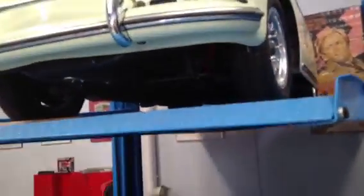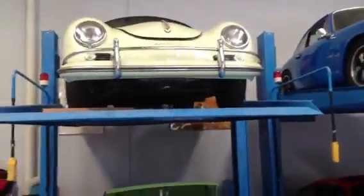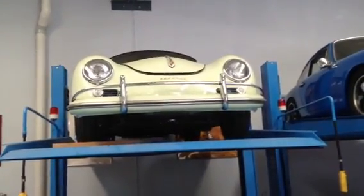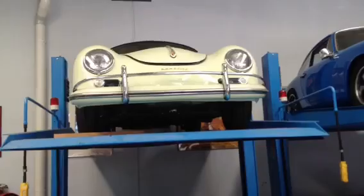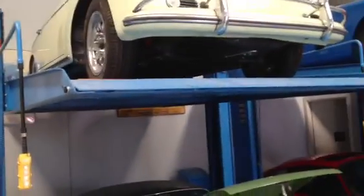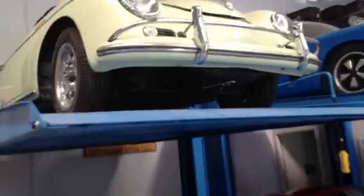And your baby's up the top there, that's a 50... Speedster, is it? 57 Speedster, original Porsche Speedster. I restored it myself. Everything's brand new in the car. That's beautiful. You just take that one out, and you had a story about the wheels or something, didn't you say? Yeah.